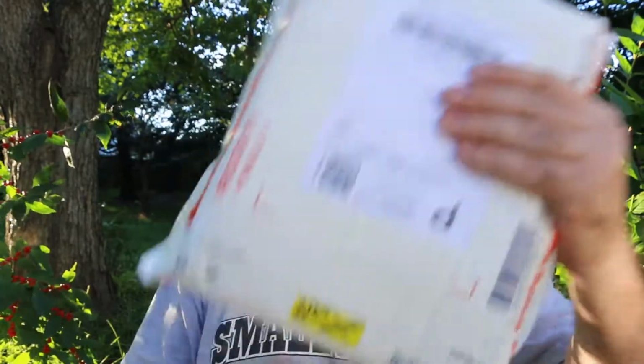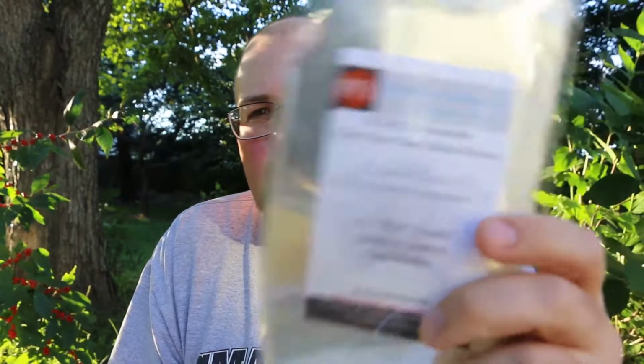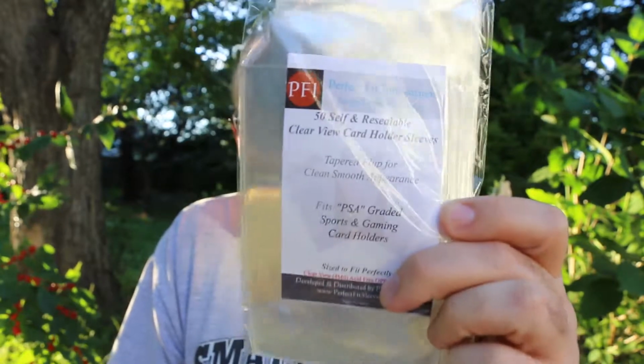So that's pretty much it, other than this package here. And this is pretty boring because it's just an order from Perfect Fit Innovations. You've heard a lot of people talk about them, Ray from Philly being one of them, and many others. I just got piles of stuff. Some thick top loads. The PSA grading sleeves. I mean, these are musts, in my opinion. This company's doing it right. Check them out, especially for the slabbed cards.